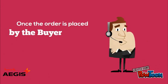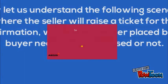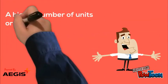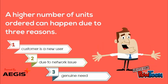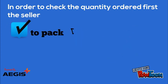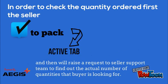Once the order is placed by the buyer, it will hit the seller dashboard. Let us now understand some scenarios where the seller will raise a ticket for the confirmation whether the order placed by the buyer needs to be processed or not. The first scenario is about the quantity of product ordered. A higher number of units ordered can happen due to three reasons. Either the customer is a new user, hence wrongly ordered, or due to network issue, or he genuinely needs those quantities. Now, in order to check the quantity ordered, first the seller checks the to pack tab under active tab in his seller portal, and then will raise a request to seller support team to find out the actual number of quantities that the buyer is looking for.